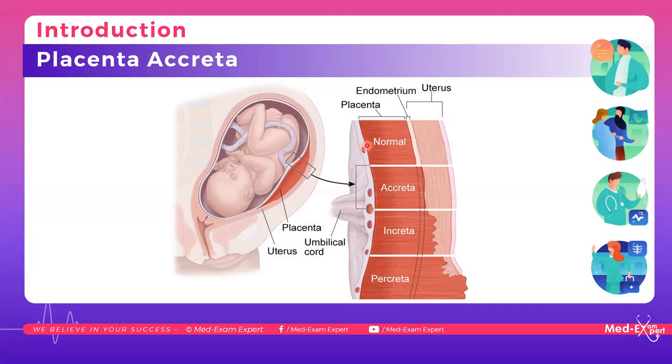If we look at this figure, that's the normal placentation. This is the placenta, this is the endometrium of pregnancy or the decidua, and this is the zone between the placenta and the uterine wall, the utero-placental interface. Here, the decidua is well developed and there is no invasion of the placenta into the uterine wall. This is placenta accreta, superficial adherence of the placenta to the uterine wall due to deficient decidua. This is increta, deep invasion into the myometrial wall. This is percreta, when the placenta invades down to the uterine serosa or even invades the surrounding organs.